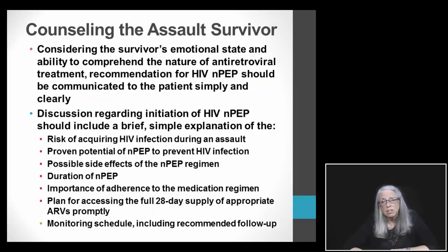Counseling the assault survivor. Considering the survivor's emotional state and ability to comprehend the nature of antiretroviral treatment, the recommendation for HIV NPEP should be communicated to the patient simply and clearly. Discussion regarding initiation of HIV NPEP should include a brief, simple explanation of the risk of acquiring HIV infection during the assault, the proven potential of NPEP to prevent HIV infection, possible side effects of the NPEP regimen, which, as I said earlier in this presentation, are virtually negligible now, the duration of NPEP, that's 28 days, the importance of adherence to the medication regimen, the plan for accessing the full 28-day supply of appropriate ARVs promptly, and the monitoring schedule, including recommended follow-ups.